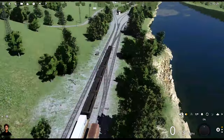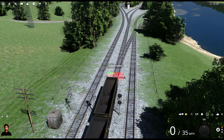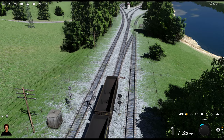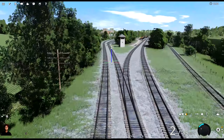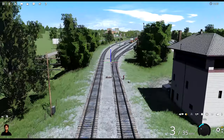It's all good. Now we're just going to back this thing up. I've done that before where I pulled a train in too far and it starts to go into a portal and then it's like a black hole. It gets sucked in there and there ain't no stopping it. So I'm glad that didn't happen.